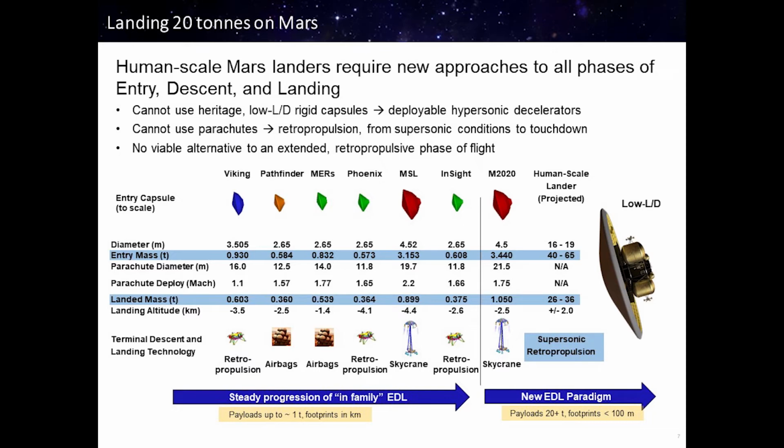So we're talking about decelerators that might be on the order of 16 to 18 meters in diameter, and then we're going to have to turn on our engines a lot sooner in the atmosphere because parachutes will be ineffective at these large scales and for these large masses. And so these large decelerators and the use of supersonic retropropulsion will mean that we have a new EDL paradigm and new systems to certify for landing humans and the payloads, which are going to be up to 20 metric tons.